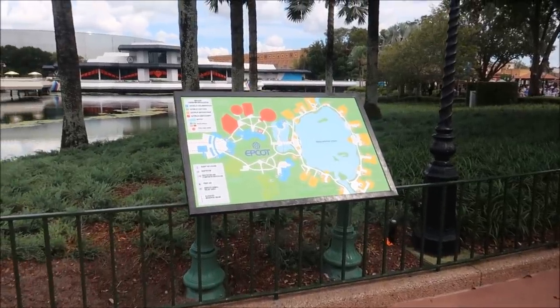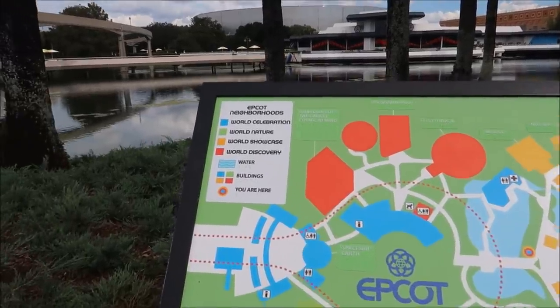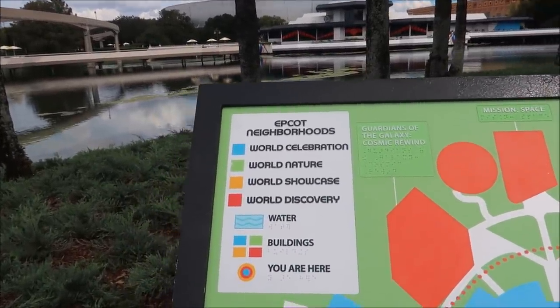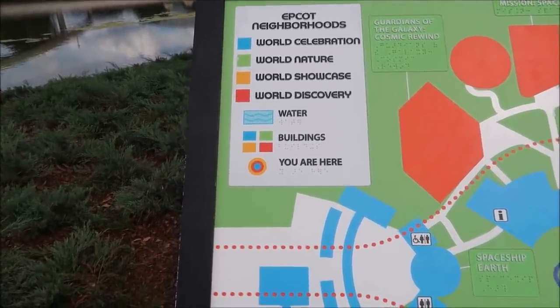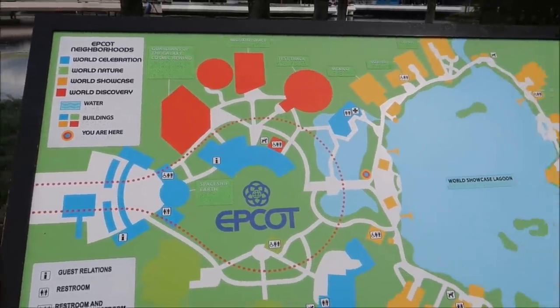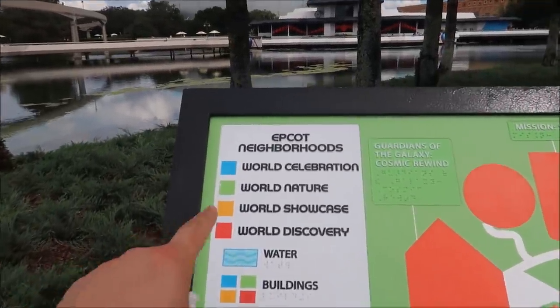As we make our way back around Epcot, I want to point out the new Epcot map. Look at this: Epcot Neighborhoods, World Celebration, World Nature, World Showcase, World Discovery, Water, Buildings, You Are Here. I actually like the way the map looks, but what do you guys think? Give me your feedback about the Epcot Neighborhoods.